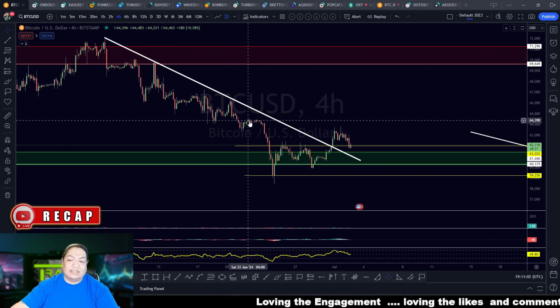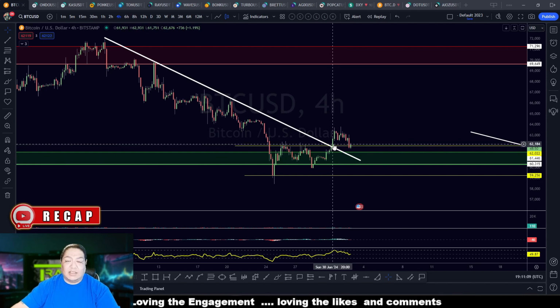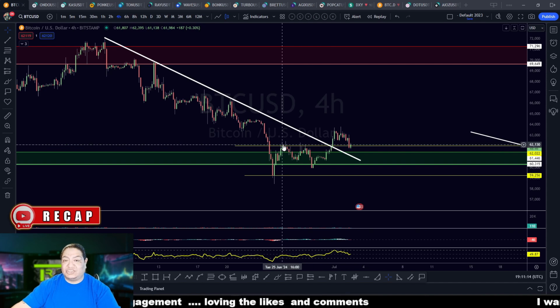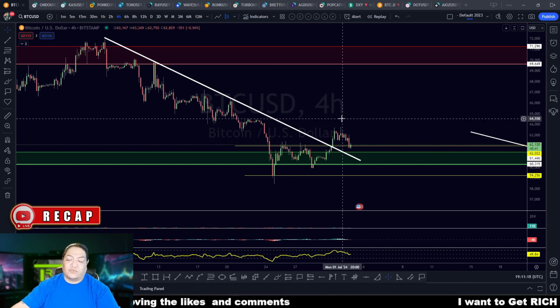It's in a downtrend until it breaks out. However, we don't buy the breakout. We need a higher high or a higher pivot in order for us to see the change of direction. We need to see the change of the trend in order for us to possibly enter.